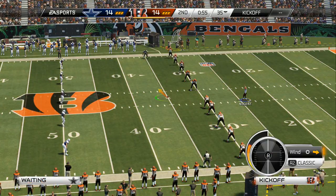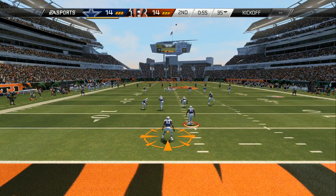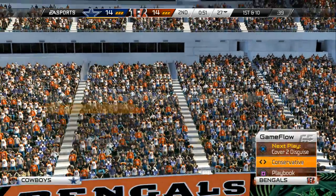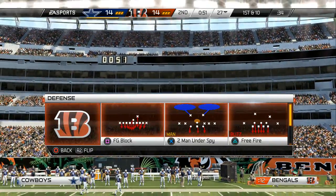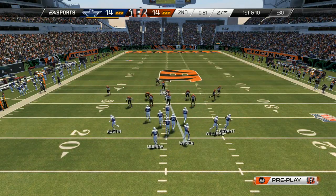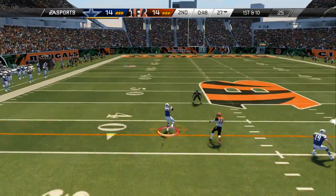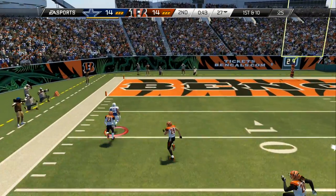The Cowboys are ready to run back this kick. He's a dangerous returner, and he'll have a chance to show you right here. And he runs it out to about the 27 before he's taken down. First down, offense readying for the snap. Screen. Here comes the training staff as we've got a player down on the field.